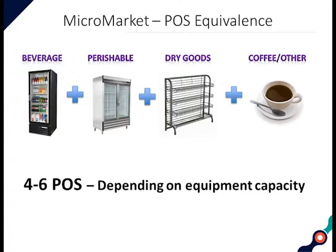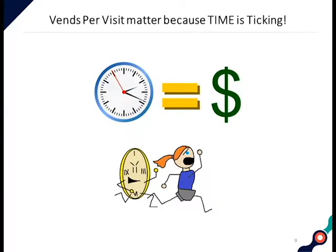For example, if a market has a beverage cooler, a perishable foods cooler, a dry goods rack, and perhaps a coffee station, the market would be the equivalent of servicing 4 to 6 traditional points of sale. This would make a complete micro-market service take 60 to 90 minutes, which limits our micro-market visit capability to perhaps 6 or 7 per day. This is why we need to make every visit count. Time is money, the old bromide says. So let's see how VendMax can help make the most out of every visit.